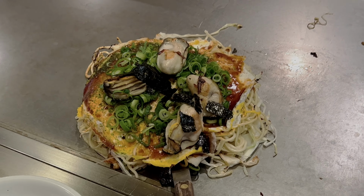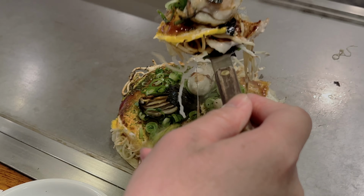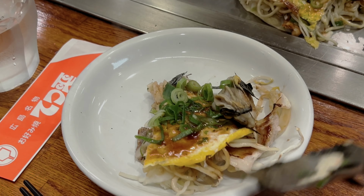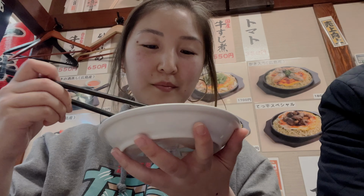Definitely put Hiroshima-style okonomiyaki on your list when you come because it truly is unlike anything else. It's healthy, packed full of veggies, which you'll need while traveling anyways, and you basically get a meal and a show.